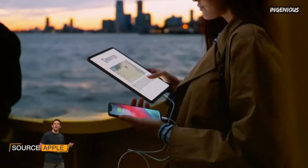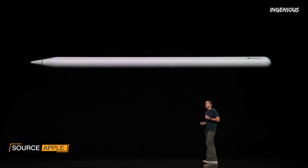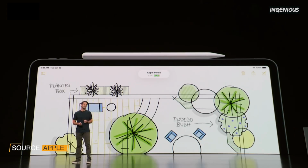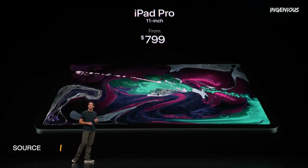We now support charging out over USB-C. These new iPad Pros, the second generation, pencil attaches magnetically. It automatically pairs and starts charging wirelessly. And it starts at $799.